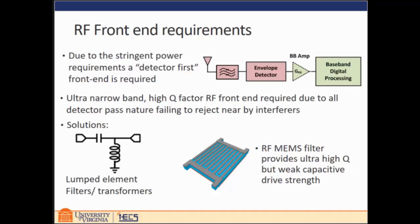So the principal metric that you care about in these types of sensors is DC power consumption, much more so than most other radio applications. So we've adopted a detector-first architecture, essentially foregoing the use of any oscillator or heterodyne type of receiver. Instead, just going with a completely passive front end, where we achieve all of our voltage boost passively.